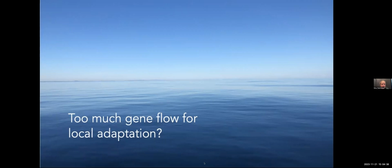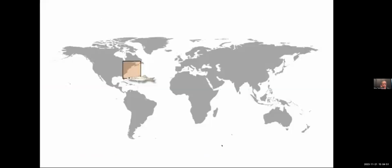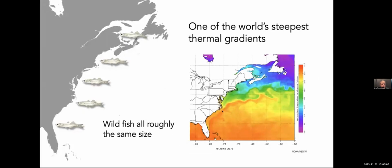And one of the species that has really contributed to our changed perception about this is this little unassuming looking fish here, the Atlantic silverside. These are small estuarine fish, about this big, distributed all along the east coast of North America. And this is one of the steepest marine thermal gradients in the world. Being ectotherms like fish, you might expect them to grow much faster down in the toasty warm water in the south than up in the cold waters in the north.